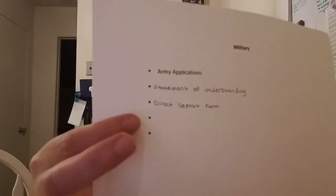Okay, so what I did was on some of these tabs, you'll notice that some of them I've left blank. I did that just in case I needed to add things, just like I did for this one.